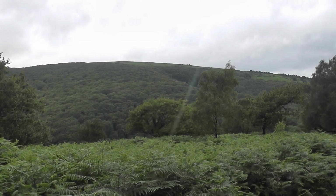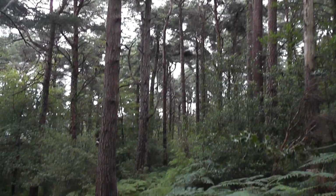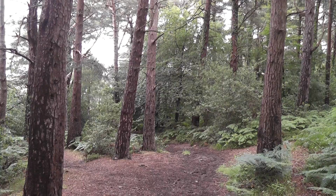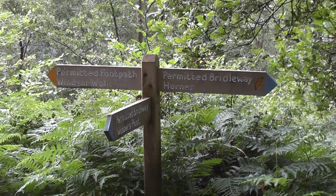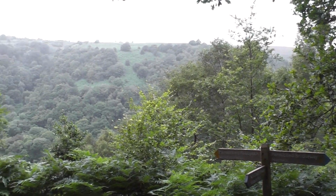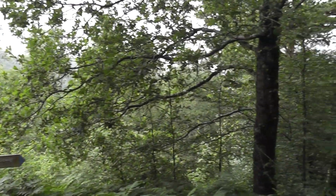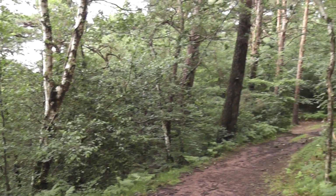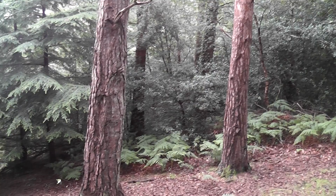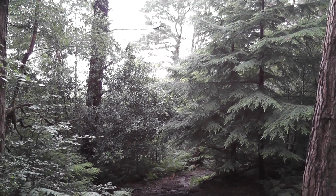Still spitting. Lovely mixed woodland here, dominated by Scots pine at the moment. Lovely aroma in the damp air. Continue here for a very short distance along the permitted bridleway marked Horner, and there should be views over Porlock Bay according to the text from here, but I don't see any unless the trees have grown up in the intervening years. Then you come off the permitted bridleway there by these two pines and take this unmarked path down on your left.